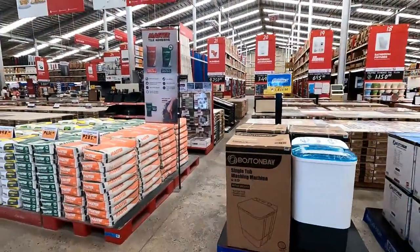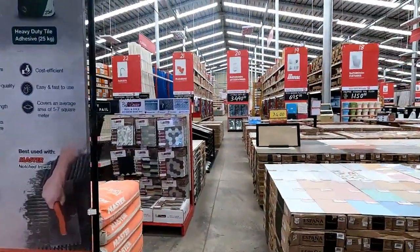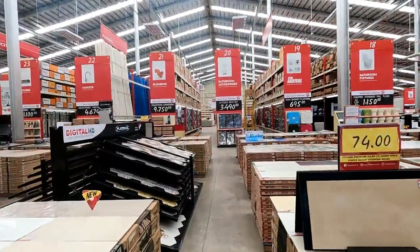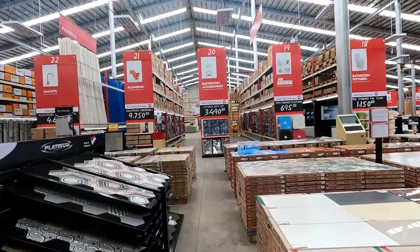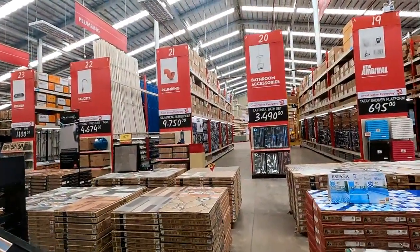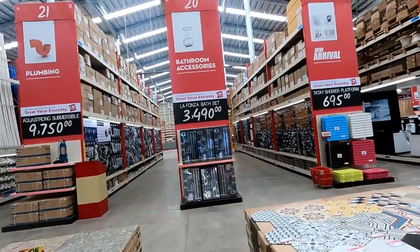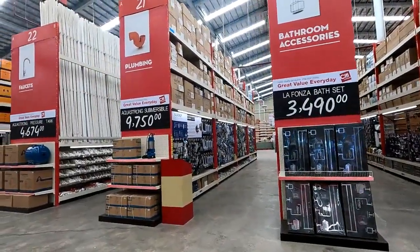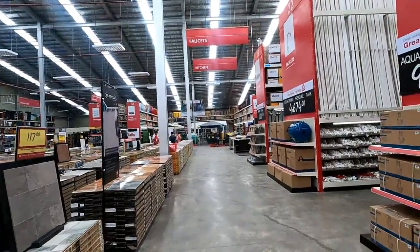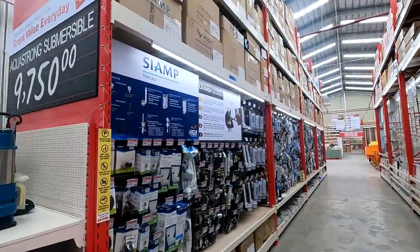Look how big this place is, guys. Cement, air conditioners, washing machines, floor tiles, buckets, kitchens, doors, toilets. Anything you can think of, this place sells. I love coming to City Hardware. Really love it. It's lovely and cool in here. Now, it's a weekday, guys. That's probably why there's not a lot of people in at the moment. But normally, if you come on weekends, there's loads of people in.